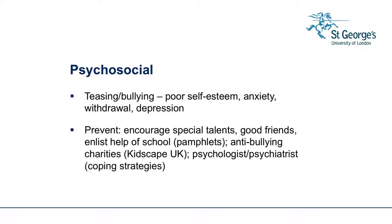We can enlist the help of the school by distributing pamphlets about Marfan syndrome and discussing the matter with the head teacher and the school teacher. Anti-bullying charities are full of good suggestions, such as one called Kidscape in the UK. And lastly, many patients say they would have benefited from psychological or psychiatric referral in early life to teach them coping strategies.